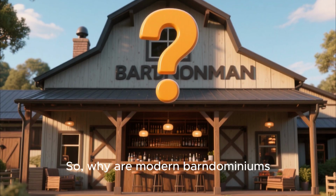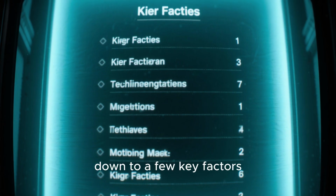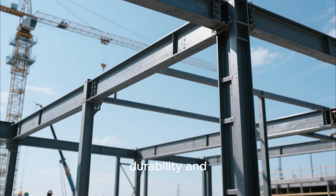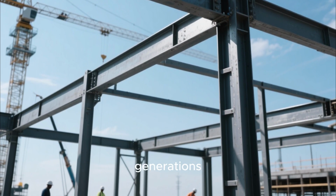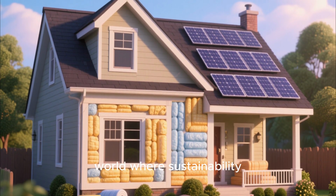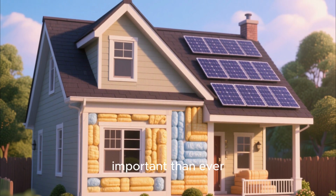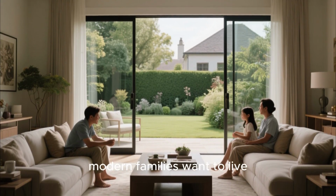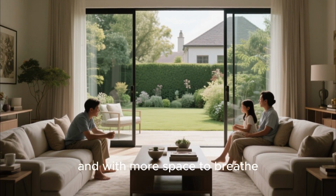So, why are modern barndominiums being called the future of home design? I think it comes down to a few key factors. First, they offer an unmatched combination of durability and design freedom. The steel structure is built to last for generations. Second, their energy efficiency is a massive draw in a world where sustainability and long-term costs are more important than ever. Third, the open layouts and connection to the outdoors cater directly to the way modern families want to live, more informally, more connected, and with more space to breathe.